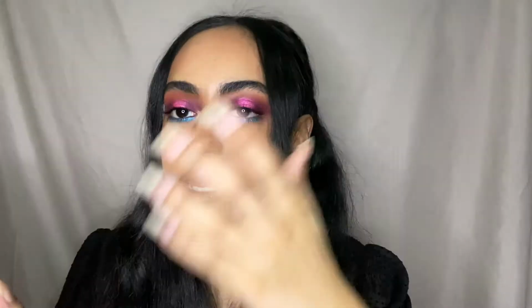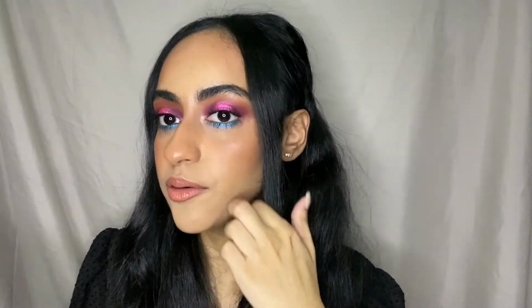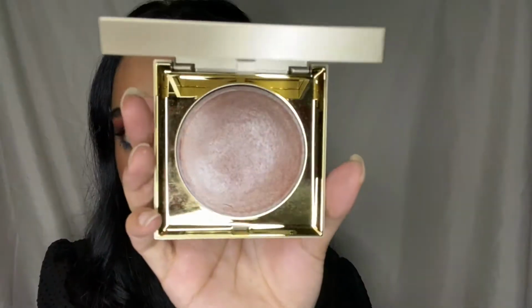Okay, next thing is something that is more intense. It's the Stila Heaven's Hue highlighter in the shade Kitten. This is also a cream putty formula. So this is what it looks like. Let me show you a swatch. So this is what it looks like. It's very blinding.